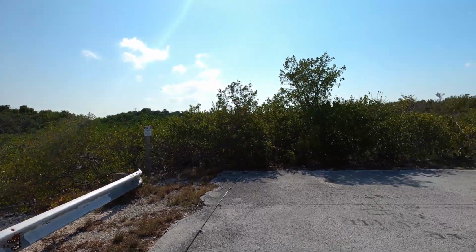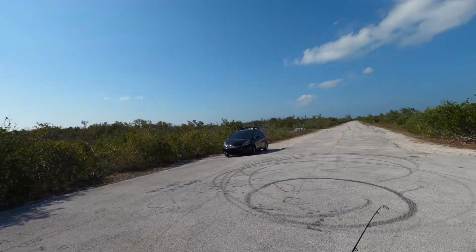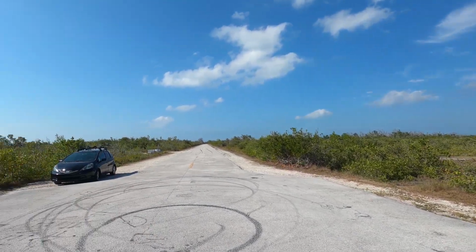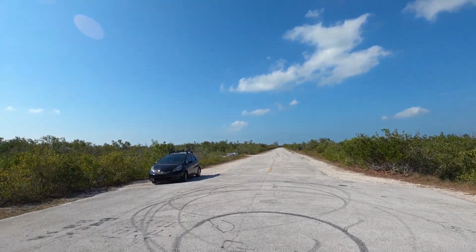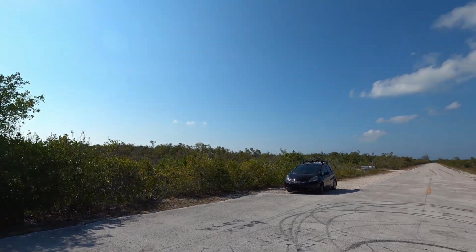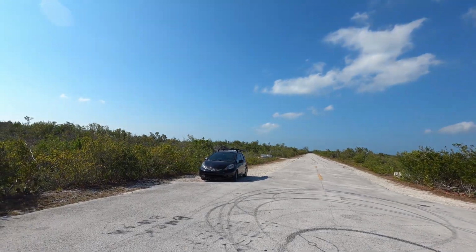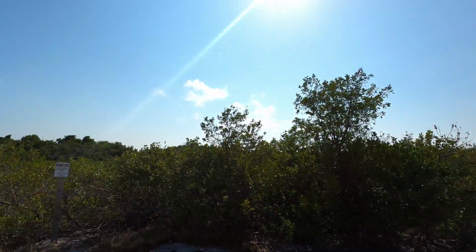All right, we are here. Man, make sure you got a full tank. It took forever to get in here. This is definitely the voted best place to dispose of a body island here. Man, that was rough. All right, let's see if we can get down to the water.